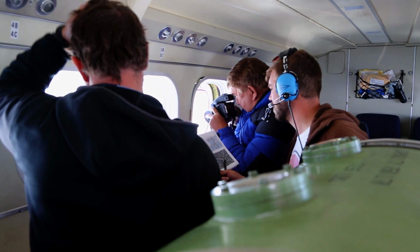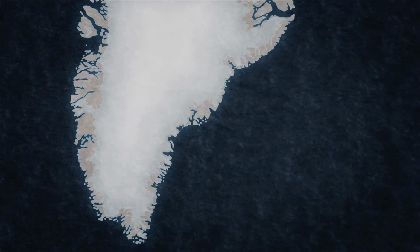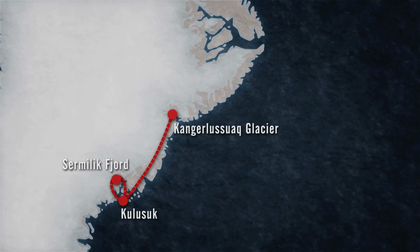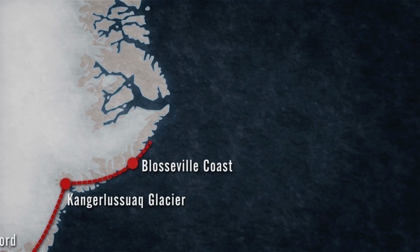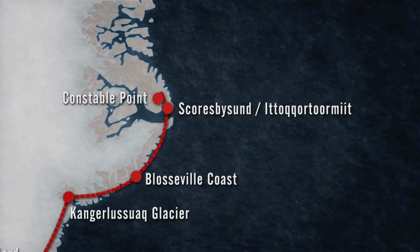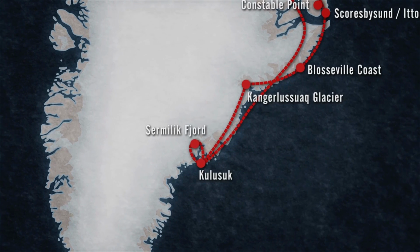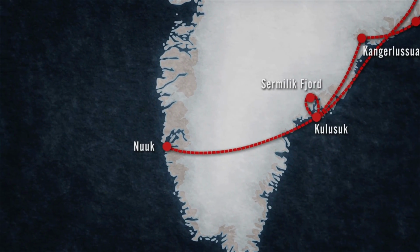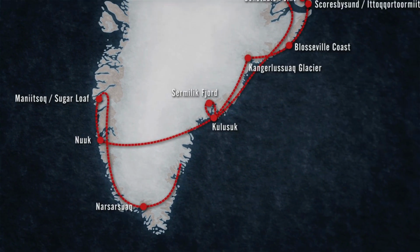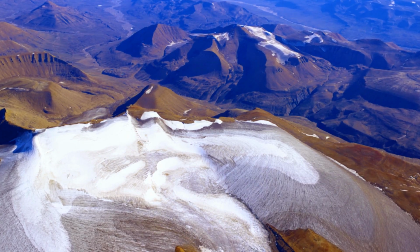But the expedition of 2013 had only 4 days. The ambitious plan was to take off in Kulusuk in southeast Greenland, fly to Semelik Fjord, and then north to Kangerlussuaq Glacier, and then even further north along the Glosseville coast, crossing Scoresbysund, and then further on to Constable Point. From there they had to cross Jameson Land to Stauning Alps, then heading back to Kulusuk to refuel to be able to cross the inland ice to Nuuk, and on northwards to Sugarloaf, then fly to Narsarsuaq, and finally back to end the journey in Kulusuk. It all depended on extremely good weather conditions in an area known for its harsh environment.